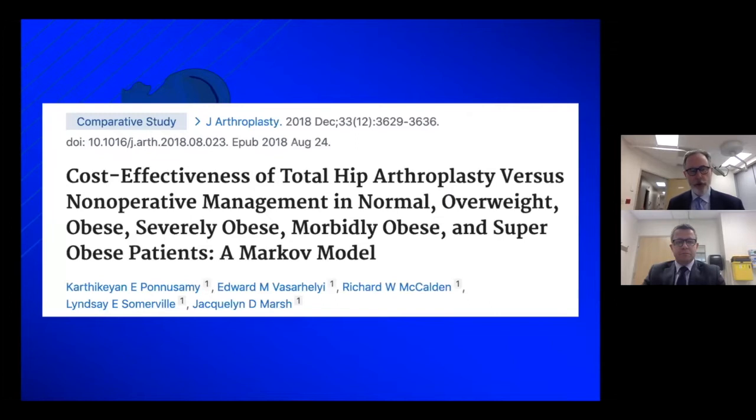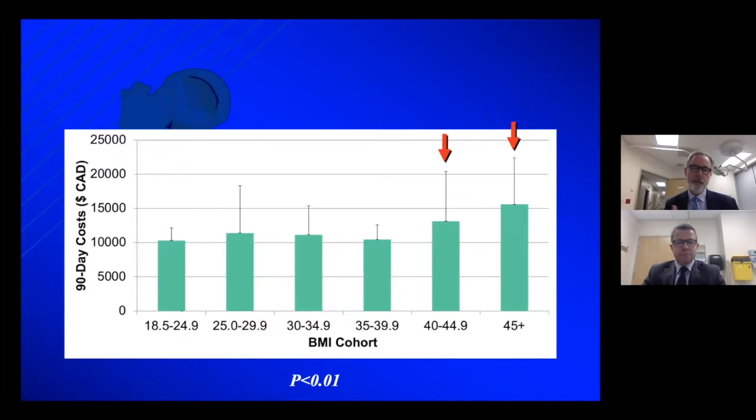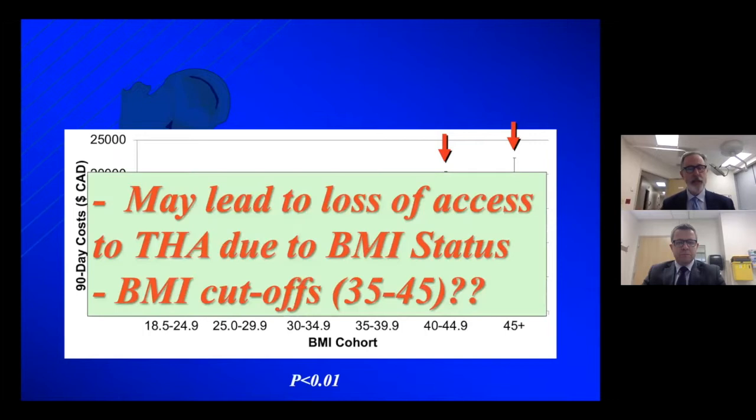You already heard earlier that we're also doing some cost effectiveness research related to the economics of total joint replacement. Dr. Vassarelli has been our lead here, and this is a paper that he's published recently. I won't go into the title because it's quite long, but we know that treating patients who are more obese, particularly over a BMI of 40, is more expensive for the healthcare system. Because of this, in the United States in particular, there's been a lot of criticism for treating patients who are heavy like this.